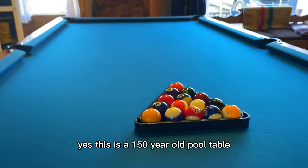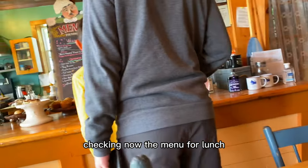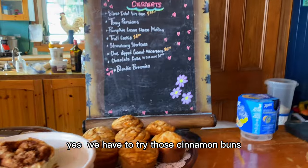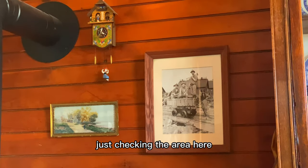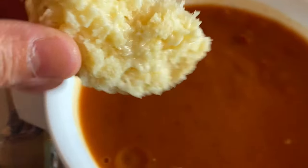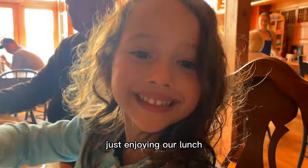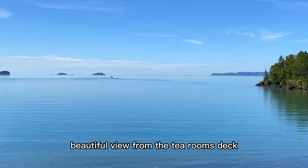Yes, this is a 150-year-old pool table. Checking now the menu for lunch, and we're gonna go get some cinnamon buns as well. Yes, so we have to try those cinnamon buns. Just checking the area here, the restaurant, while waiting for the food. What I have here is the roasted bell pepper soup with homemade biscuit. Just enjoying our lunch. Beautiful view from the tea room deck.